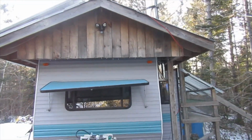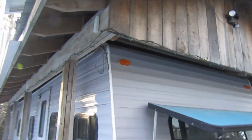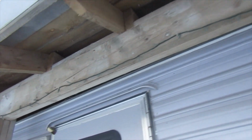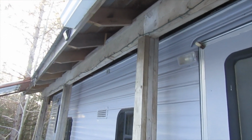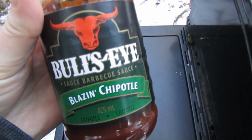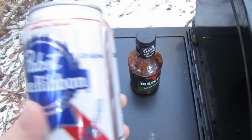Guess who else is back up under the roof? Because I can hear him when I'm inside. Mr. Squirrel. I'm probably going to have to start throwing some cayenne pepper back up under there again. Yes, I've done it before. I was that desperate. Little bullseye blazing chipotle. And a little beer.